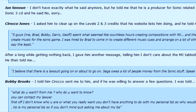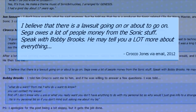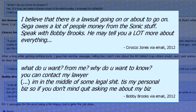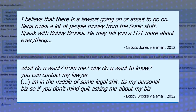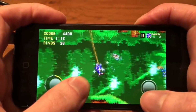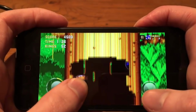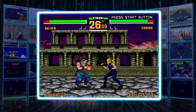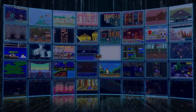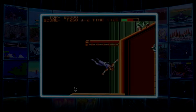When spoken to, Sirocco Jones and Bobby Brooks made reference to a possible lawsuit impending for money Sega allegedly owes to Michael Jackson's production team, specifically for the Sonic 3 soundtrack. Such a lawsuit would compromise Sega's ability to keep re-releasing new versions of Sonic 3 with the infringing music still present. What this ultimately means is that when it comes to newer collections of their old 16-bit games, Sega has started leaving Sonic 3 out, possibly fearing potential legal complications.